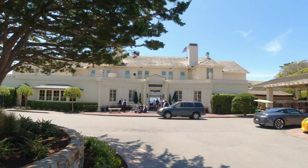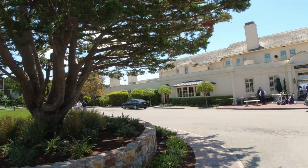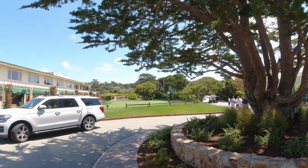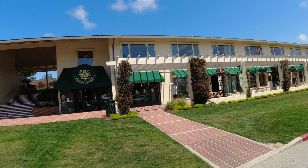I don't know what it costs to play here now. The last time I checked, back in the early 90s, it was $300 a round, plus you had to stay in the lodge, which is more money. I can only imagine what it is now.